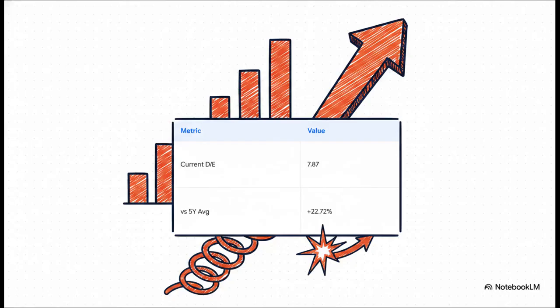But the concern isn't just the absolute number, it's the momentum of the risk. If we look at the trend, that 7.87 debt-to-equity ratio isn't a static figure. Their 3-year average was 6.22. Today's current debt load actually represents a 22.72% increase compared to their 5-year average. So the company is not only carrying a high degree of leverage to fuel that massive revenue engine, but that leverage has been actively trending upward over time.